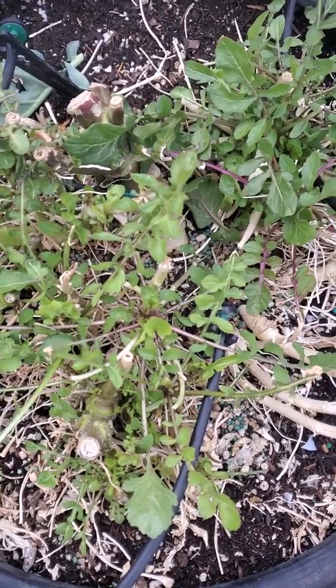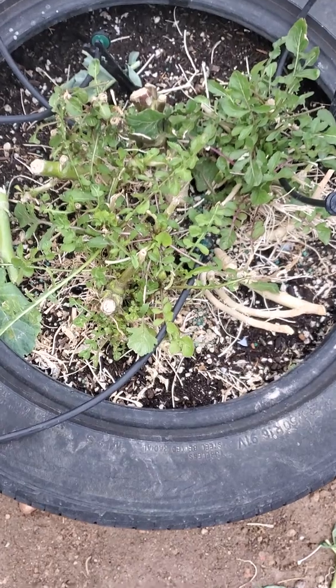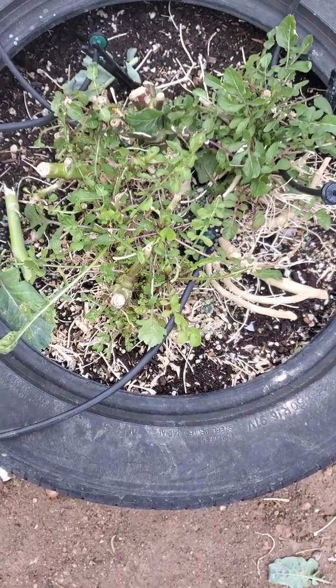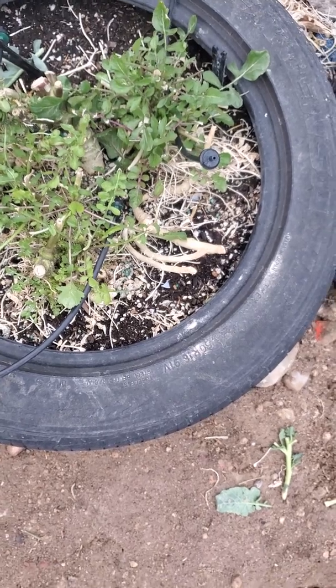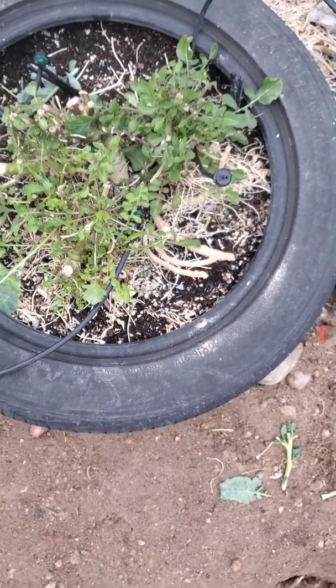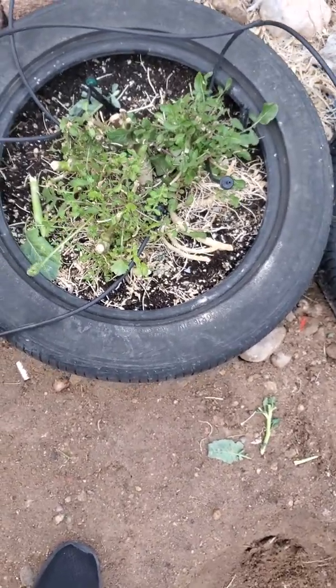And I did not like this stuff. It's a little too fancy for me. But the plant itself, you guys, wants to keep giving me more and more. So we just keep cutting it back because we don't really eat it. I would give it to somebody who wants to eat it. So we just keep cutting it back.